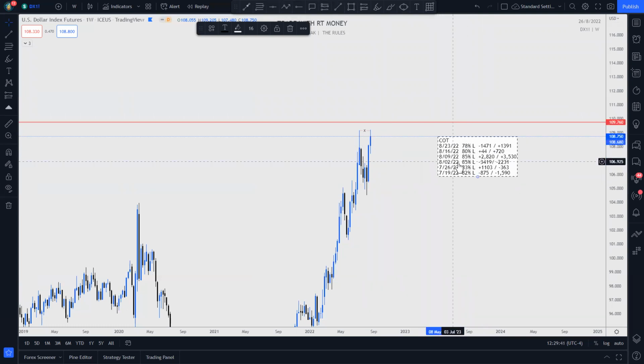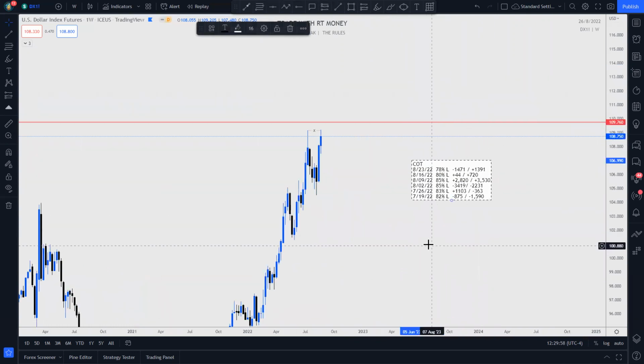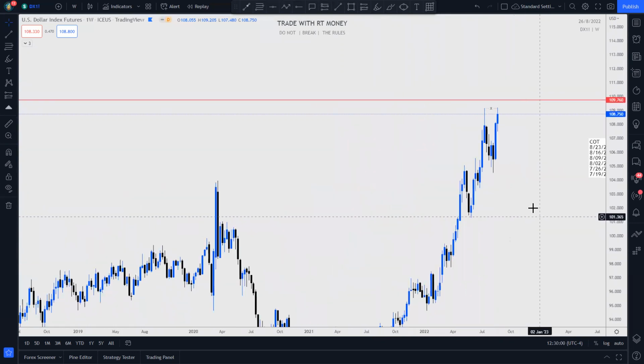We're getting the COT report released to us way after the fact. You understand? This report was made on the 23rd, but we didn't get it till last Friday. So you've got to just use it as a confluence and don't base trades off of it, for God's sakes. Anyway, so what do we have?